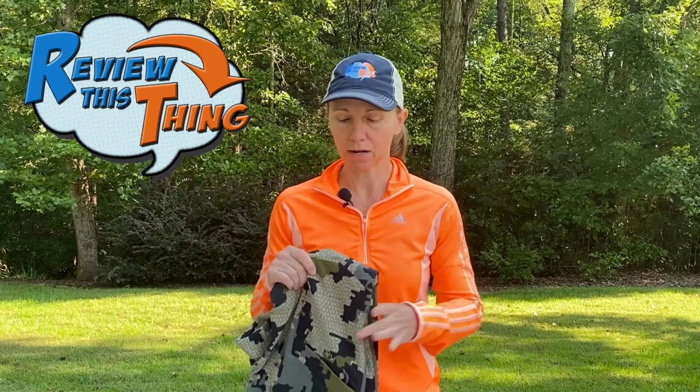I would say on both pairs, if you're walking through taller grass, taller weeds that have some burrs on them, then those are probably going to stick to your pants. They're pretty easy to knock off, but they're definitely going to stick to you. The fit on these pants is also a little different.